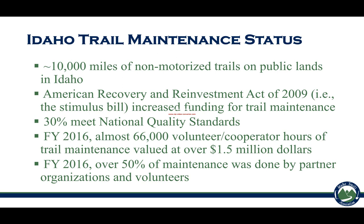In 2016, we had almost 66,000 volunteer hours going towards trail maintenance at a value of about $1.5 million. Over 50% of the maintenance was done by organizations like Idaho Trails Association, the Selway Bitterroot Foundation, Idaho Youth Conservation Corps, and other contractors. And so over 50% of the work, I mean, that's pretty huge when you're having volunteers out there doing 50% of the trail maintenance going on in the state.